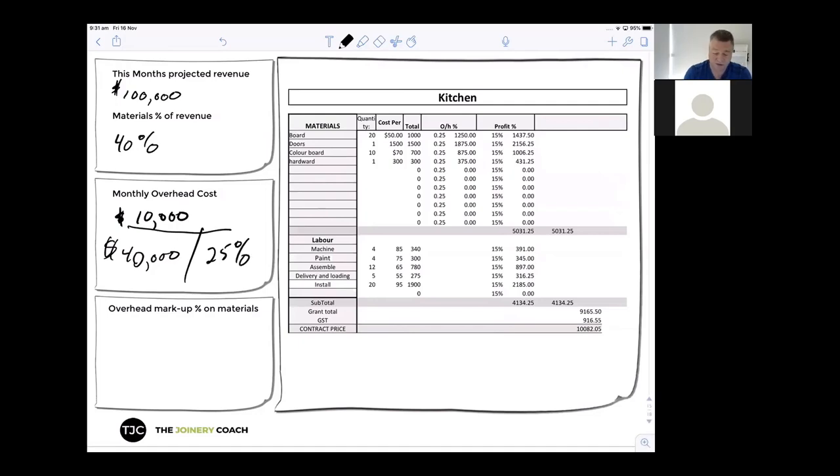So in other words, whenever you buy materials throughout the month, job by job by job, line by line by line, you're going to be paying something for them. And that is going to add up to $40,000 throughout the month. And if we add 25% onto each one of those line items of materials that you're going to buy, we will get our $10,000 in overheads covered. So that percentage essentially becomes the next markup item that we put in before we think about profit.